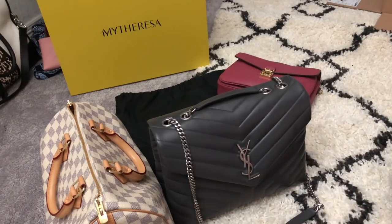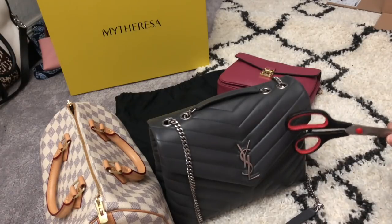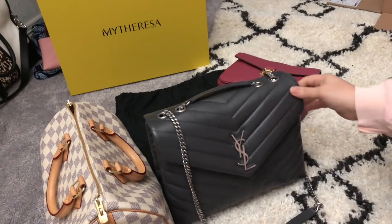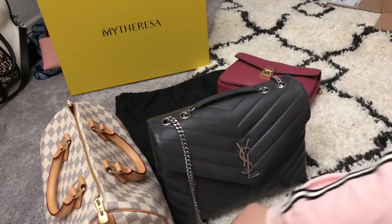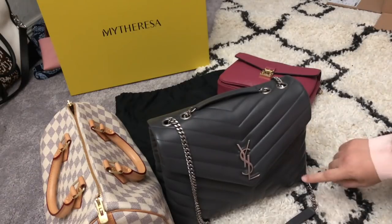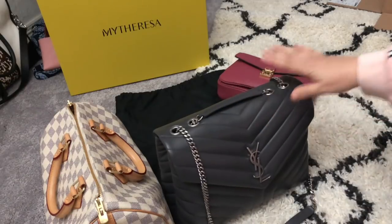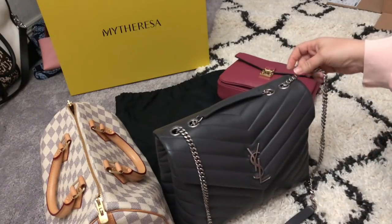By the way, oh my God, I don't know how I forgot. This is the medium size. It is not the large. It is the medium. And so it's 30 centimeters across. I don't know what the dimensions are. You guys can look them up on the website. I'm sorry.